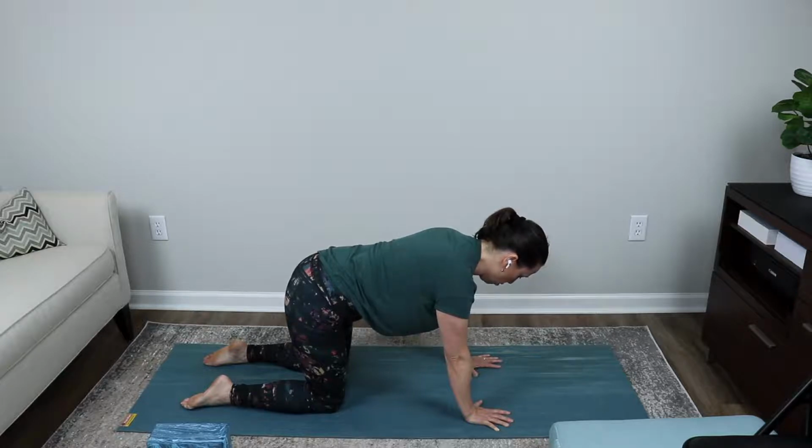Nice, slow inhale into the belly. Let the belly expand. Maybe you even feel that pelvic floor opening. Now, strong exhale, exhale, exhale, pulling that belly up and in, massaging all of that digestive system and guts.